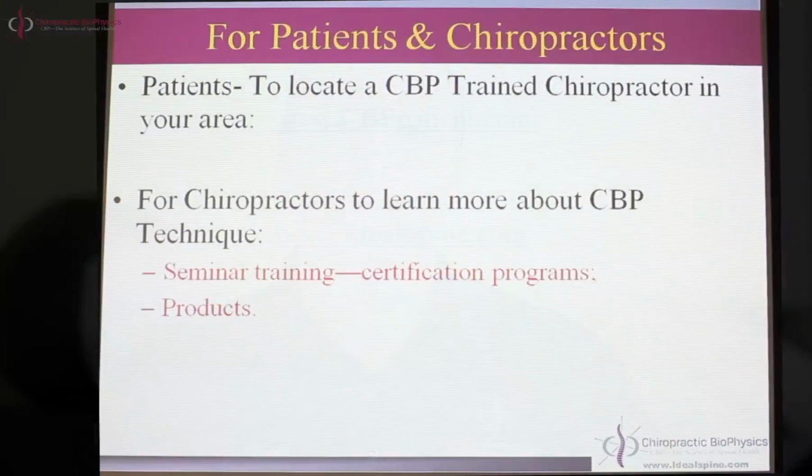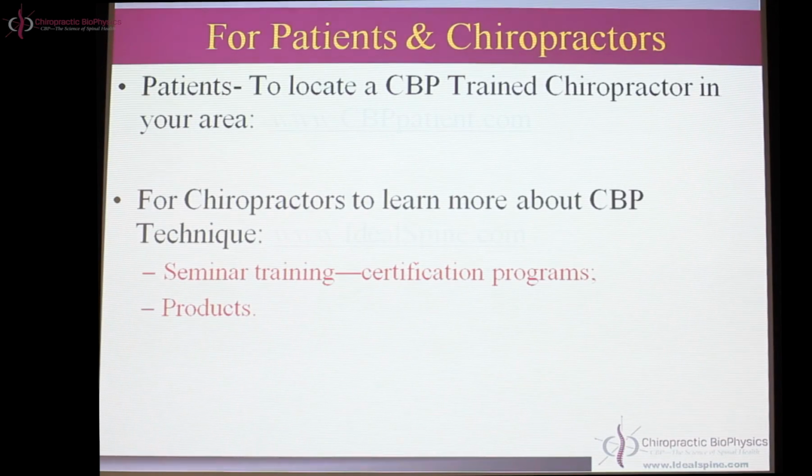If you're a patient out there and you're suffering from chronic cervical spine disorders, before you consider surgery, unless it's an emergency, why don't you look up a CBP, Chiropractic BioPhysics trained provider? You can find these trained doctors anywhere in the world on our website, www.cbppatient.com. Look for the certified ones, and if you cannot find a certified one, look at the ones that are in your area, call them up and ask them if they do this type of cervical spine traction to correct the neck curve, because that's what you want.